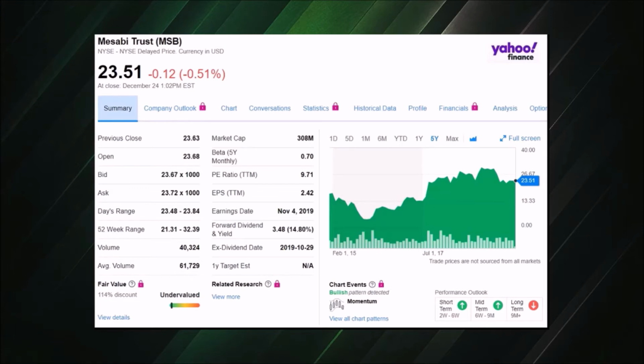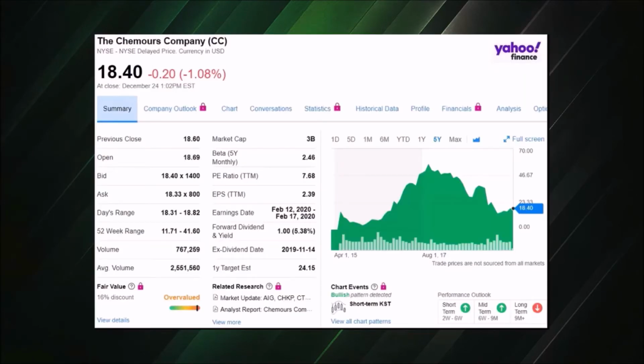Now MSB also has a fluctuating dividend. Their last dividend paid 87 cents. They pay the second month of each quarter, so that is February, May, August, and November. According to TipRanks, unfortunately nobody is watching it, so we have no idea where it's going to go at this point in time.